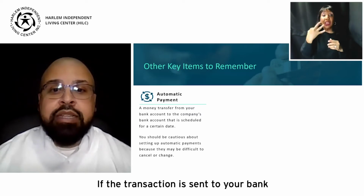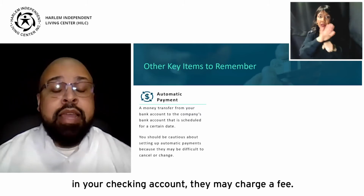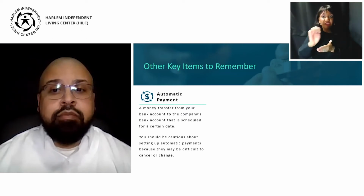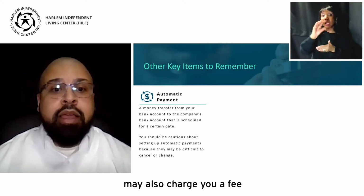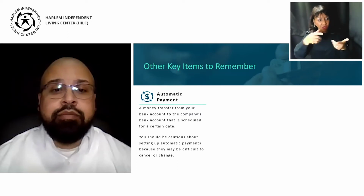If the transaction is sent to your bank and the bank recognizes that you do not have the funds in your checking account, they may charge a fee. The company you plan to pay may also charge you a fee for your payment being rejected.